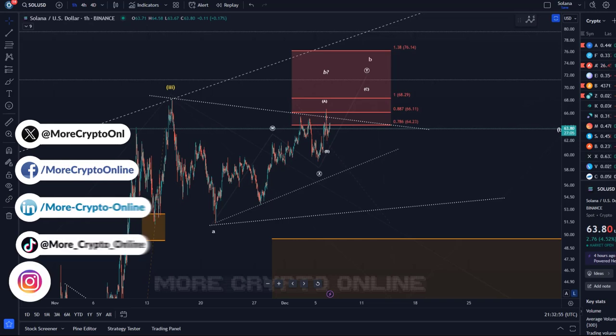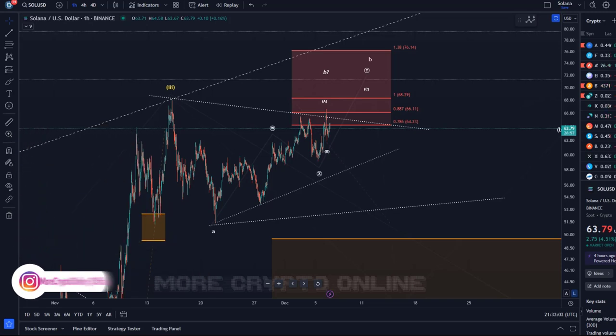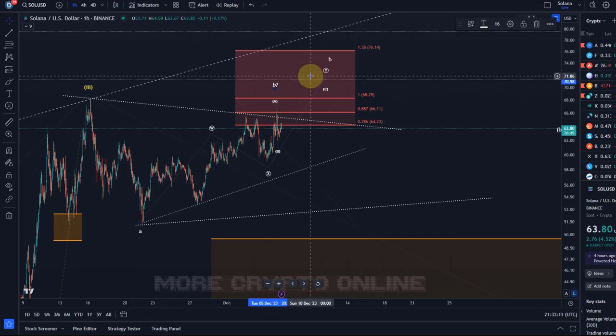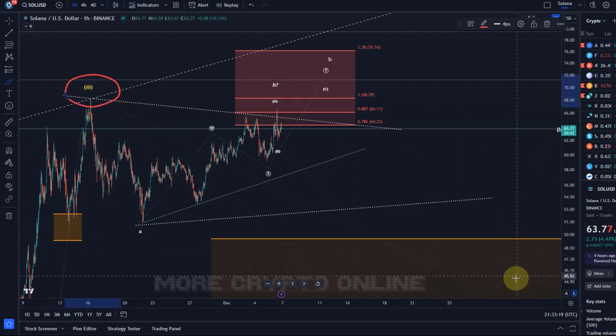The Solana chart appears frozen at the moment, just sideways consolidation, still in the pattern that we discussed in the last video. So it is entirely possible that we are still in this B wave after wave 3 topped on the 16th of November. Basically, the idea is we're now in wave 4. That's the primary scenario. In the alternative, we could still be in the third wave. But let's put that aside. The base case at the moment is that we are in a fourth wave.